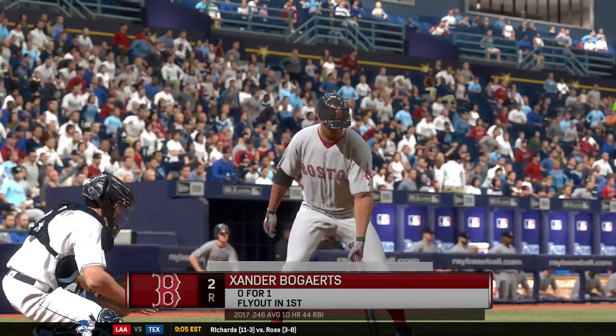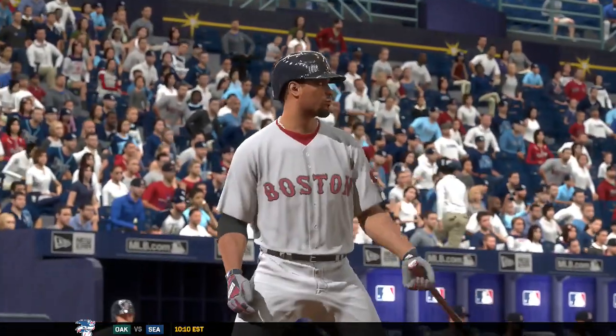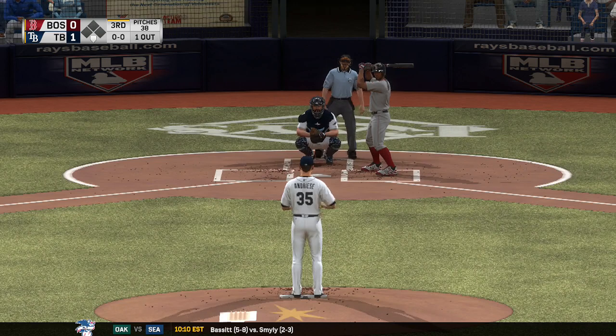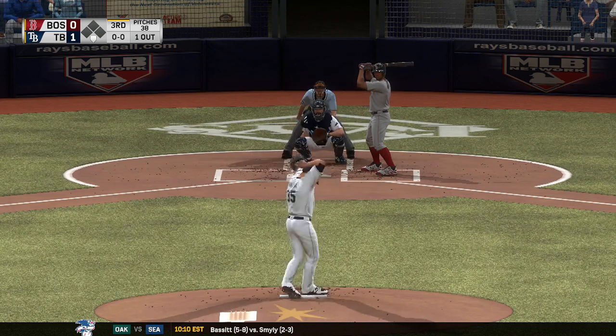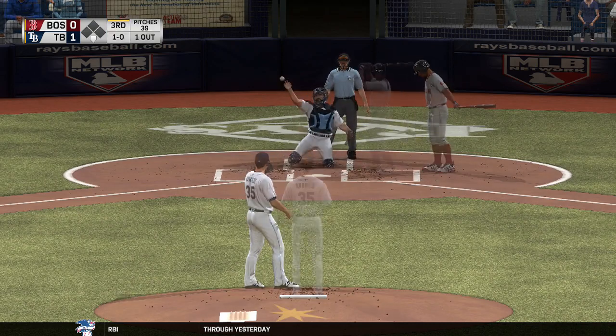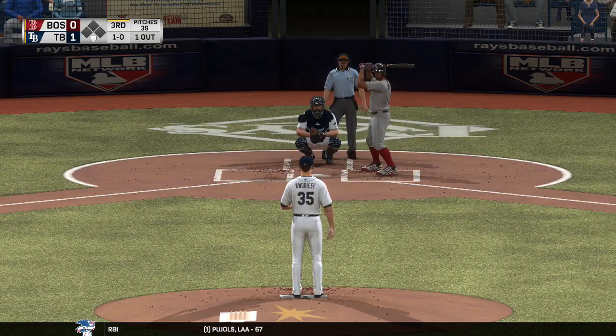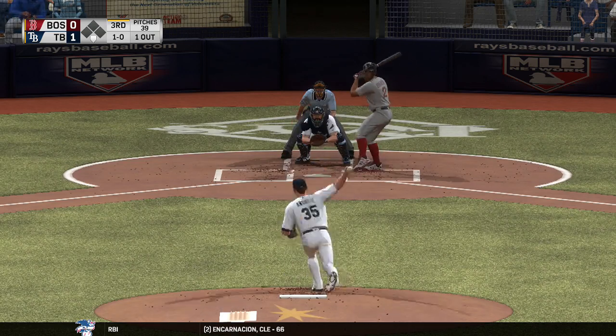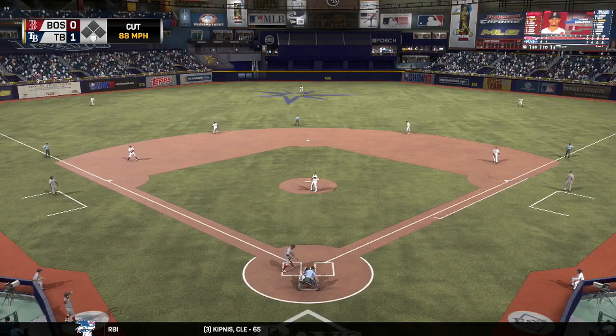Digging in for his second at bat, Xander Bogaerts, 0-for-1 for him here in this one. Here comes the first pitch. That's a ball. And there's one well above the zone for a ball. Bases are empty, one man out. Late that time for a strike.